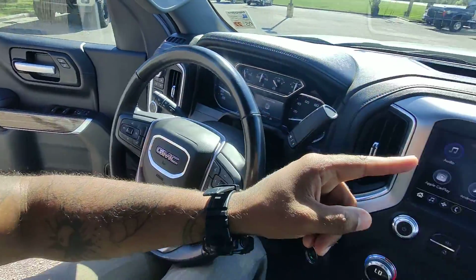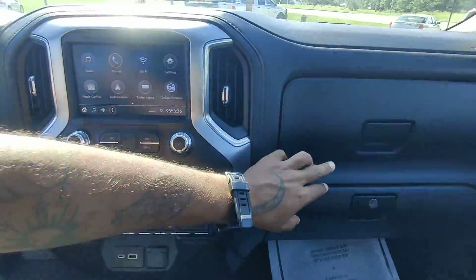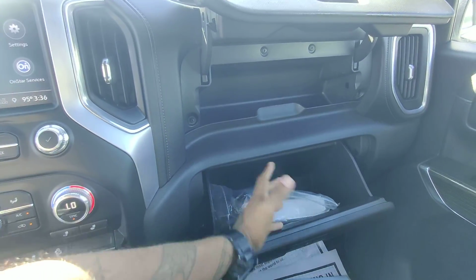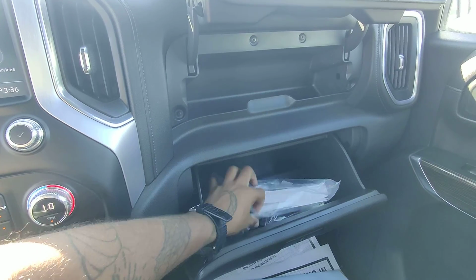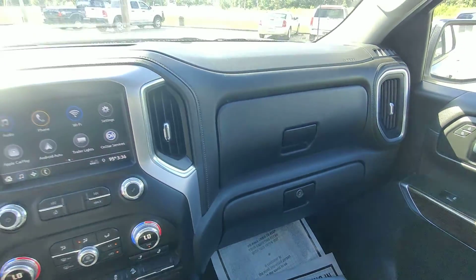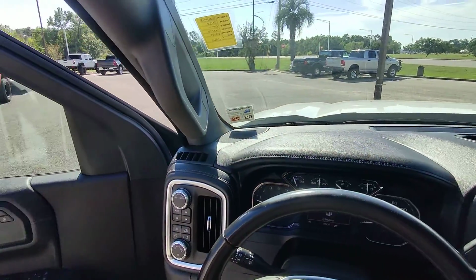Moving back across to the other side of the vehicle again, we do have your 2 compartments here, a top glove compartment as well as a lower one. And you have your standard issue manuals in here, as well as a filter for oil. Let's hop out and check out the back seat.